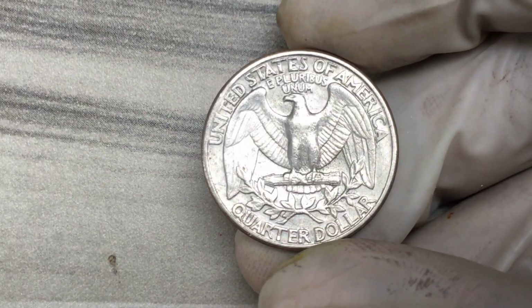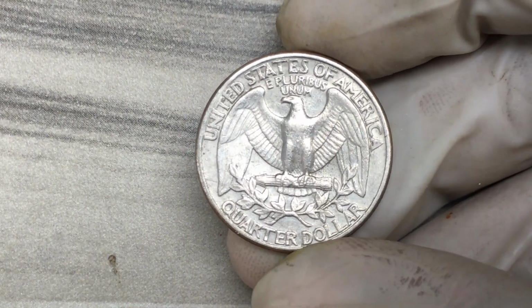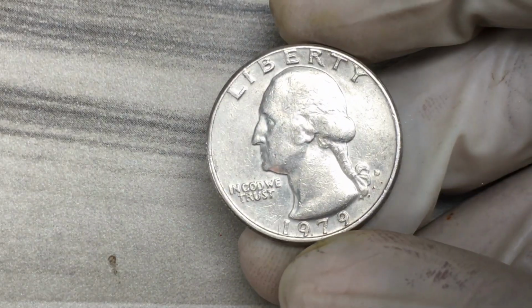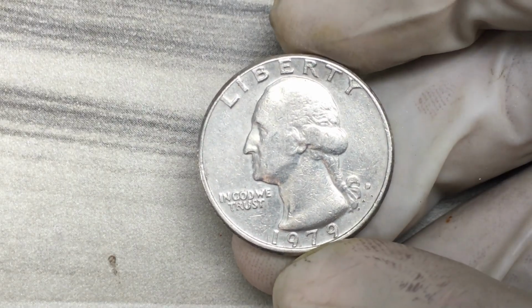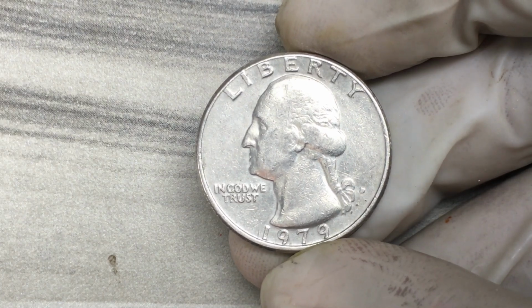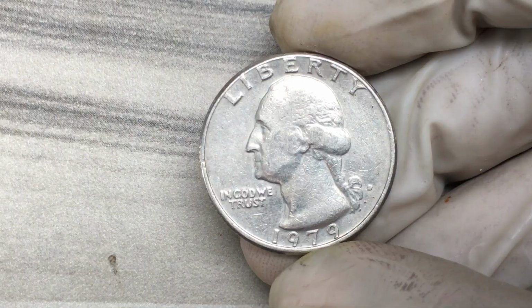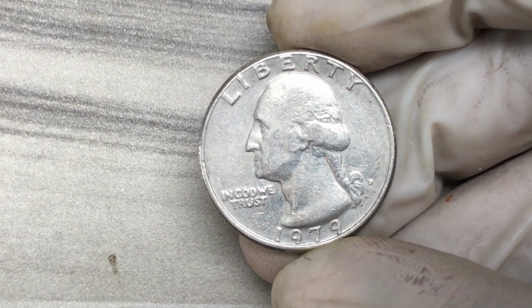thousands or even millions, are the rare errors, special mint conditions, and unique variations that collectors crave. The D mint mark stands for Denver, one of the primary U.S. mints. The majority of quarters from 1979 D are ordinary, but some have rare minting errors or pristine conditions that make them incredibly valuable. So how does a coin go from a quarter to a $1 million treasure?